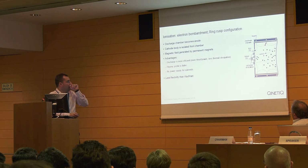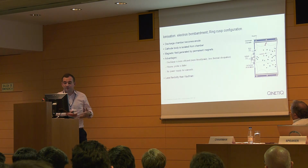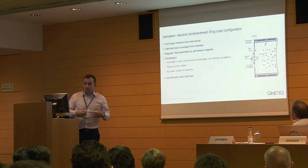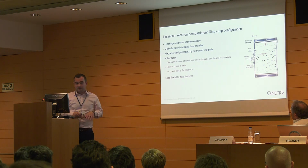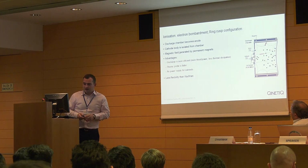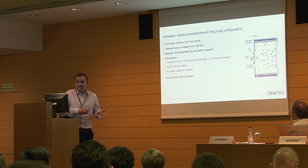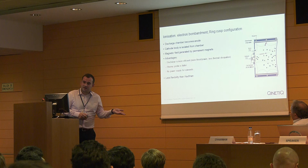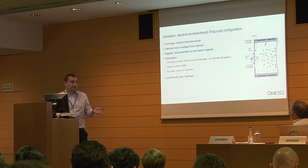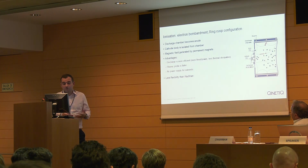Okay? So the advantages of this configuration is that the discharge overall is more efficient. So you'll get more thrust for the same power. The plasma profile, as I was saying earlier, is flatter, and you don't need a power supply to create the magnetic field. The drawback is that it's less flexible than a Kaufman, but that's something you might not need, for example, for geosatellites. We did need it for GOCE because it was a very specific mission, but that might be just a one-off.